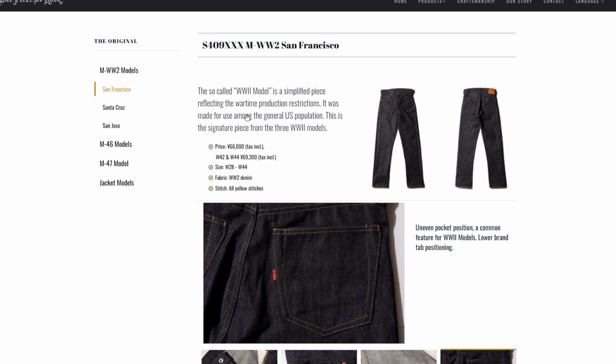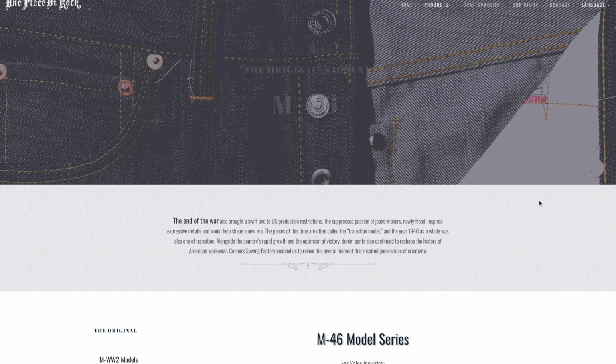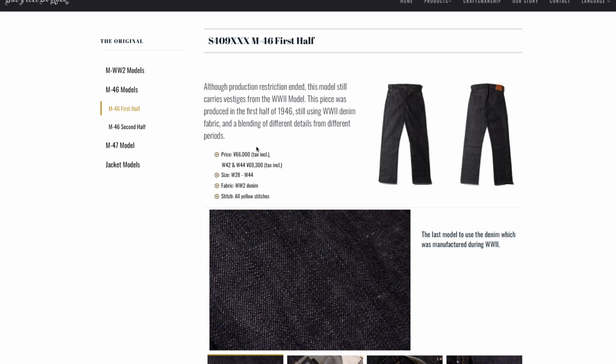1947. Okay, so check this out. First, let's check out 46. Connor Sewing Factory. Historically accurate. Although production restriction ended, this model still carries vestiges from the World War II model. This piece was produced in the first half of 1946, still using World War II denim fabric and a blending of different details from different periods.